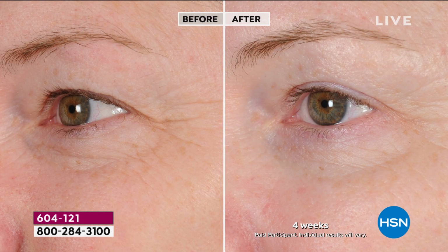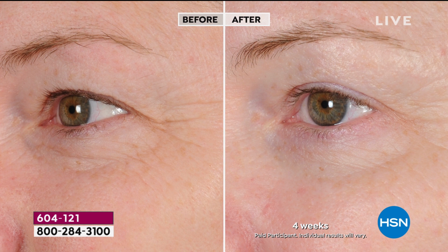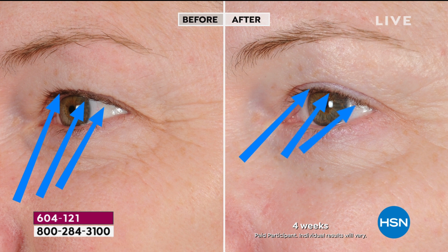Now, I'm not going to compare this product, my Periorbital 360, but I want you to do something. Everyone, take a look at these photos. This is 2 ounces, which is going to last you about 6 months. These photos you're looking at are 4 weeks. Take a look at those results right there.